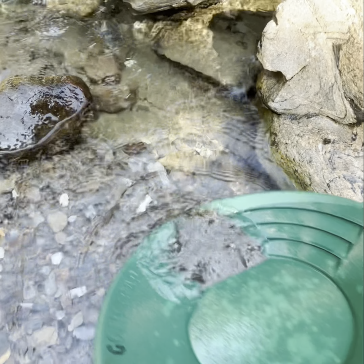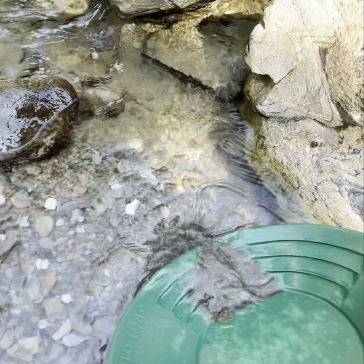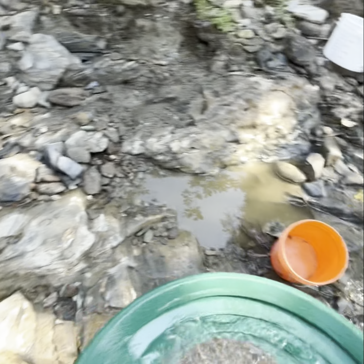Moment of truth. Is there gold 100 feet away from the river, 5 feet down? Let's see.